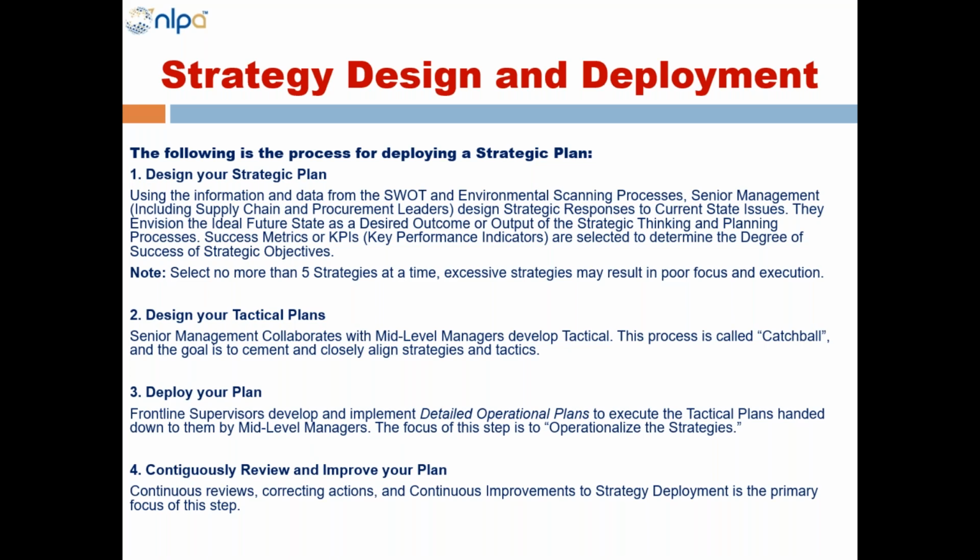So we see, again, an increasing shift in the required acumen for our procurement function leaders, and how well are we prepared. These are the requirements that would enable us to effectively lead the modern procurement function. And so this is essentially the process for designing and executing an effective corporate strategy.